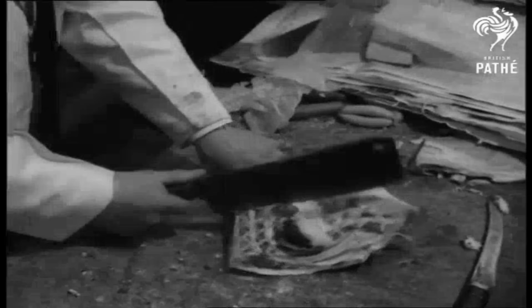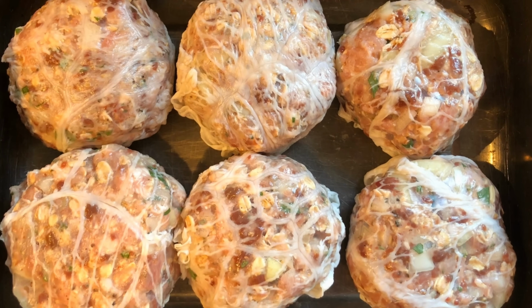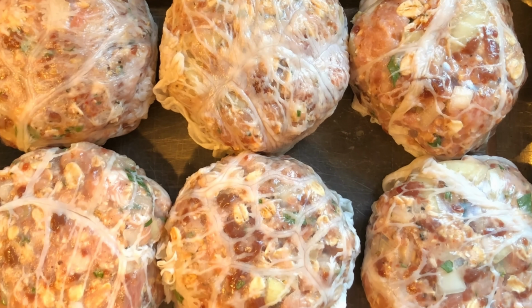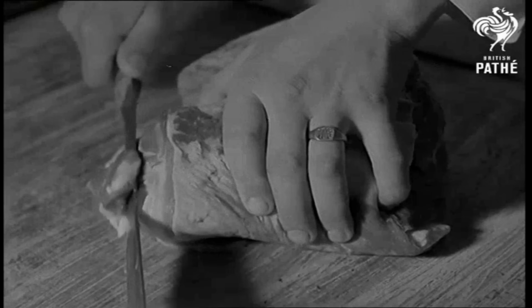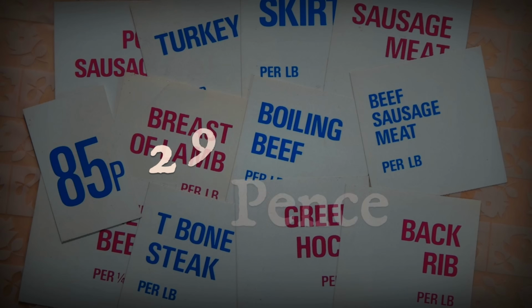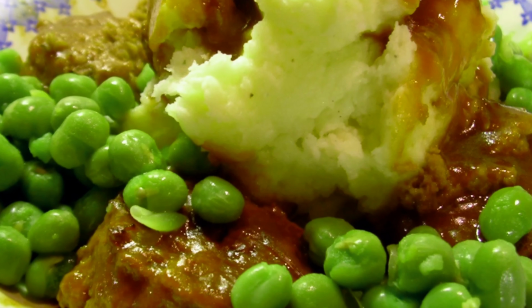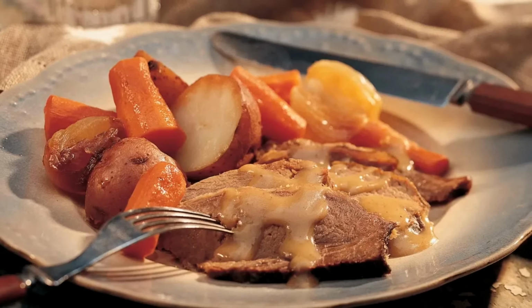Number 7. Faggots and peas. Faggots, bundles of offal and breadcrumbs wrapped in caul fat, represented the absolute end of waste cooking. Every scrap of the pig went in, liver and heart and lights mixed with onion and sage. In the Midlands, faggots were working-class staples, sold cheaply by butchers. A portion cost around 20 pence in the 1970s, and they were often served with mushy peas and mash.